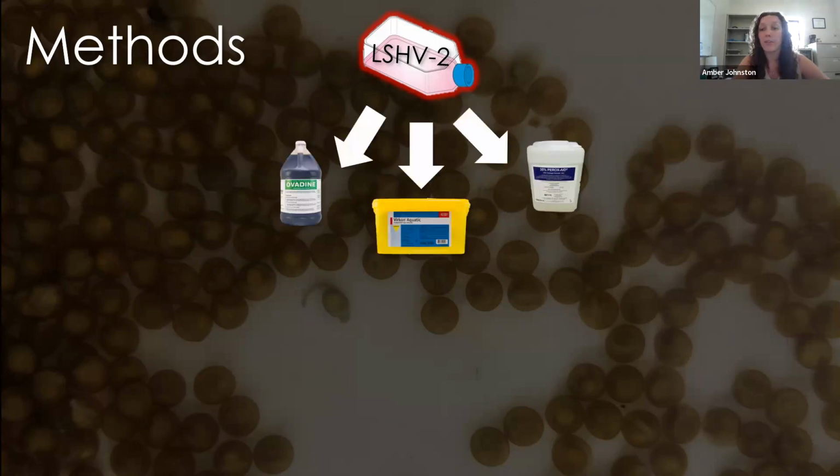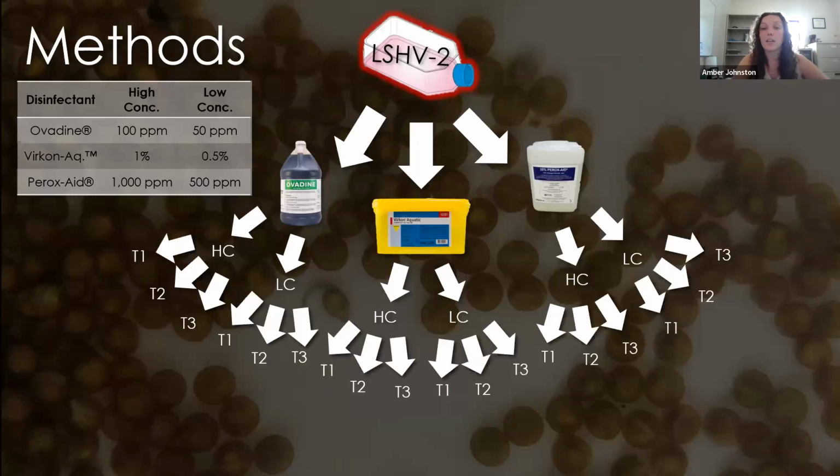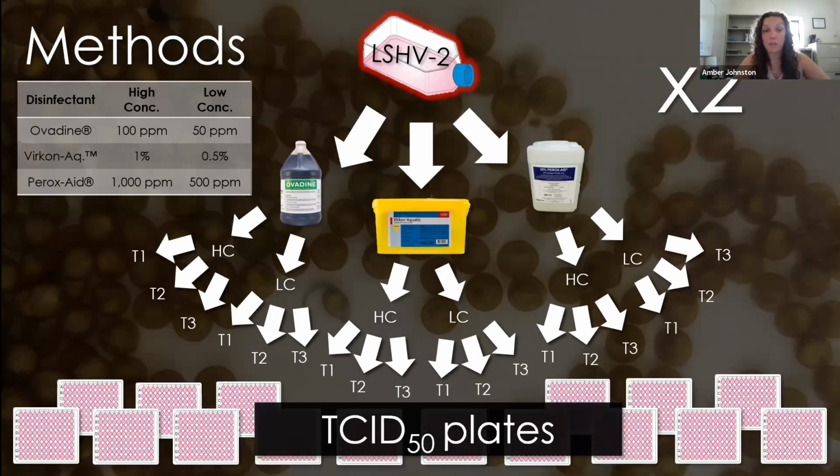I exposed that isolate to 3 different disinfectants, each at 2 different concentrations, which were chosen based off of either the guidelines for use, purposes for use, or previous experiments. Further, each disinfectant concentration was exposed for 3 time points, including 1 minute, 10 minutes, and 30 minutes. And this is all done in duplicate. Just after exposure to that time point, disinfectant was deactivated and virus was plated onto TCID50 plates, which I recognize is a bit of a mouthful, but it's basically just a standardized method for virus quantification.